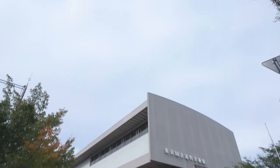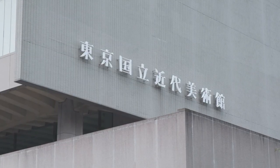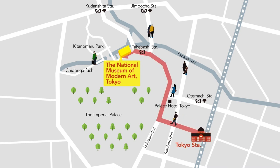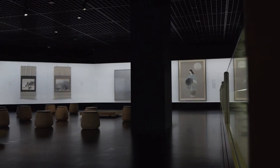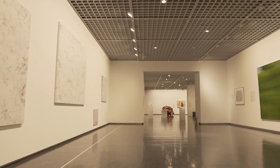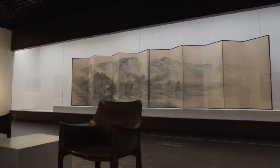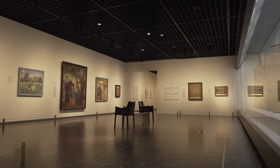How was it, everyone? Finally, I would like to introduce the National Museum of Modern Art Tokyo. The National Museum of Modern Art Tokyo is the first national museum in Japan, located close to Tokyo Station. As I already introduced earlier, many works of modern and contemporary art, mainly Japanese art from the 20th century to the present, are on display. The collection includes more than 13,000 pieces. There are various genres of collections, and 15 important cultural properties are included in the museum. And it is truly a pride of Japan.